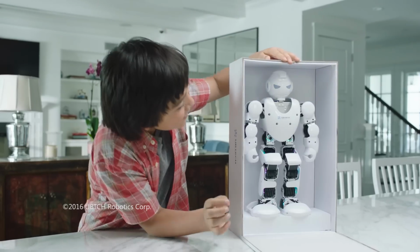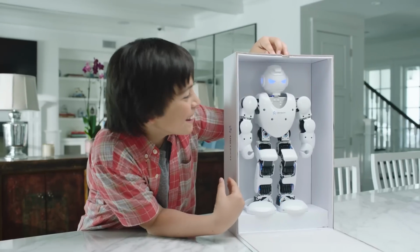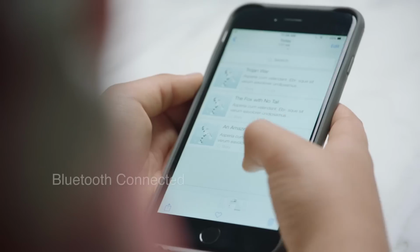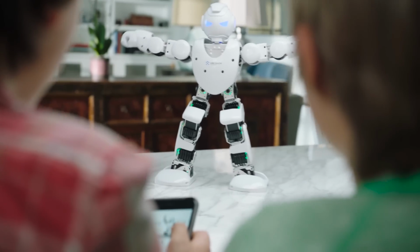Meet your new friend, Alpha. Wow! Meet Alpha 1S, the interactive, programmable robot for every family. What can he do? He can tell stories. Cool. Connect Alpha 1S to your iOS and Android devices with Bluetooth, and he can tell you a story.